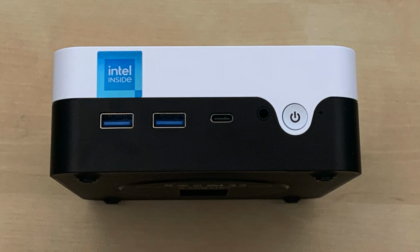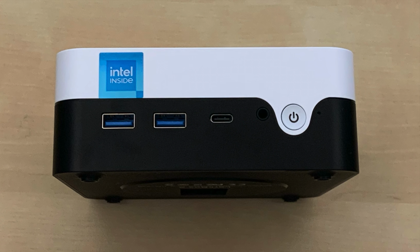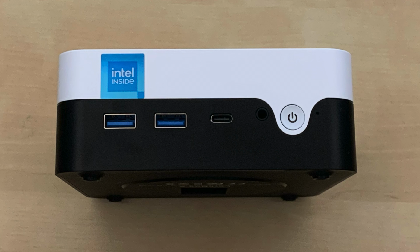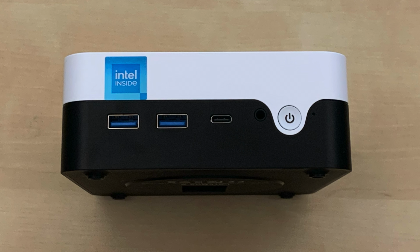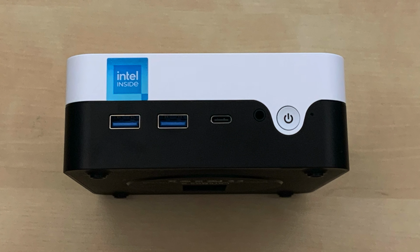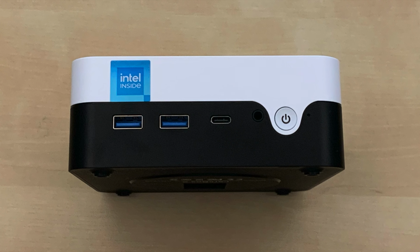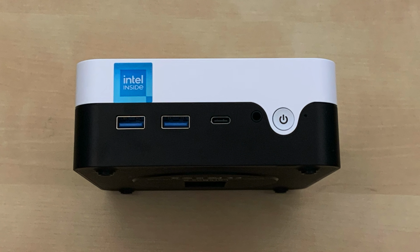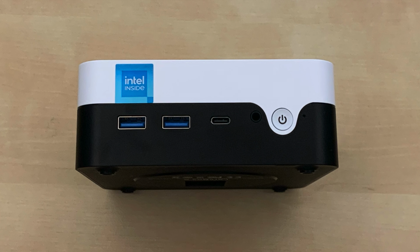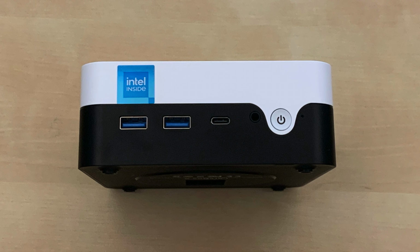On the front, we have 2 USB ports, one USB-C port, a headphone jack, and the power button. I would have liked to see more USB-C ports rather than a USB-A because I've been replacing most of my devices for USB-C, but I can't blame them for only having one when that seems to be the standard for lower-end PCs. When the device is turned on, the power button is illuminated with a white LED, which can get really bright at night. Personally, I find it a little too bright, so I usually put something in front of it to block out the light.